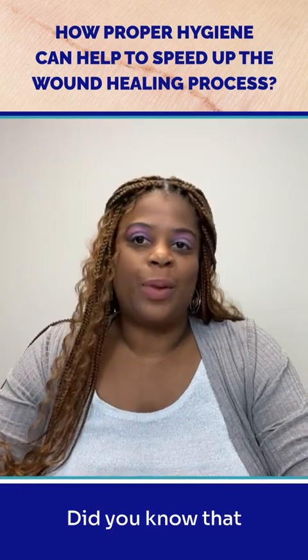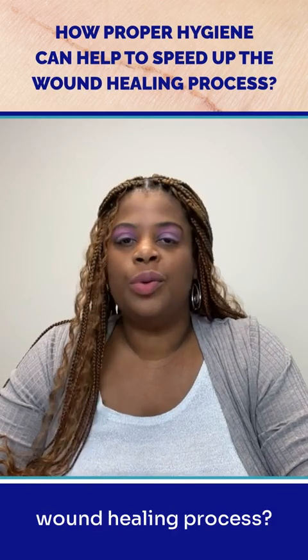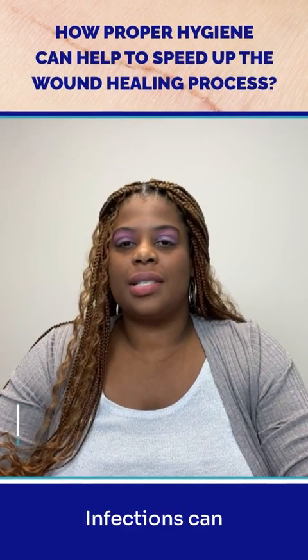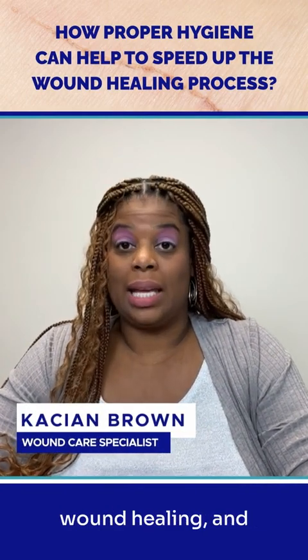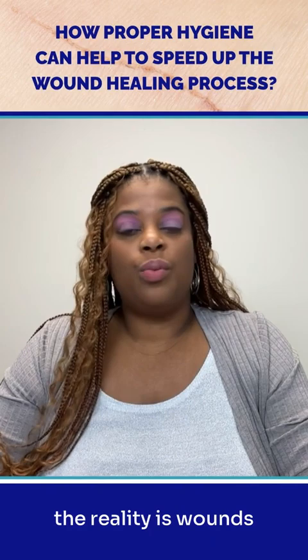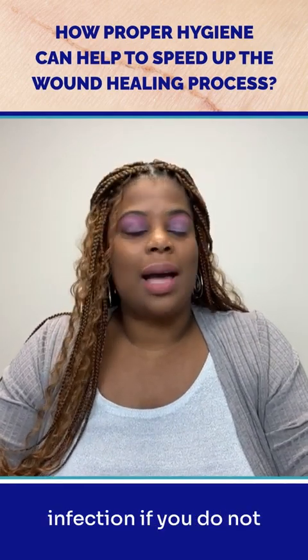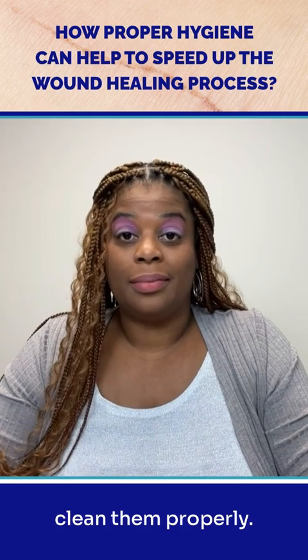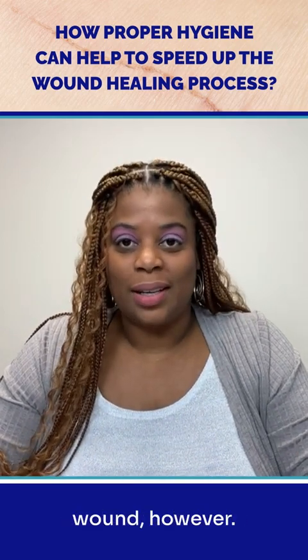Did you know that proper hygiene can help to speed up the wound healing process? Infections can drastically slow down wound healing. And the reality is, wounds are more vulnerable to infection if you do not clean them properly. Try your best to avoid touching the wound.